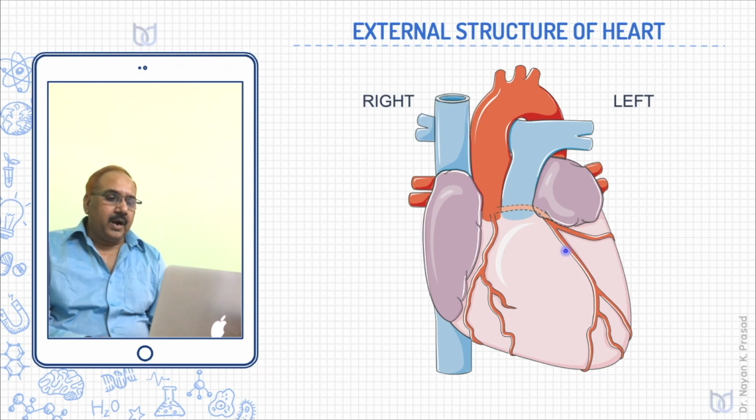The auricular part is further divided into right and left auricle. You may see in the diagram. When we see here, the right auricle appears larger than the left one. Similarly, the ventricular part is also divided into right and left ventricles. The rounded apex of the heart is formed by the left ventricle.